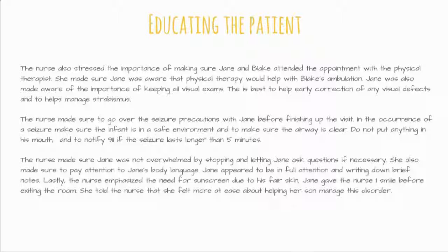The nurse made sure Jane was not overwhelmed by stopping and letting Jane ask questions if necessary. She also made sure to pay attention to Jane's body language. Jane appeared to be in full attention and writing down brief notes. Lastly, the nurse emphasized the need for sunscreen due to his fair skin. Jane gave the nurse a smile before exiting the room. She told the nurse that she felt more at ease about helping her son manage his disorder.